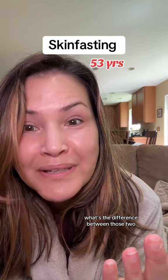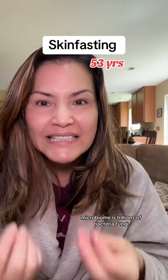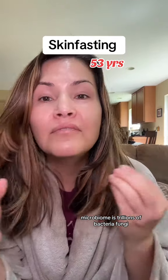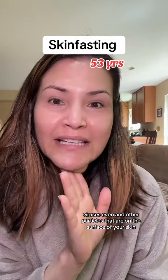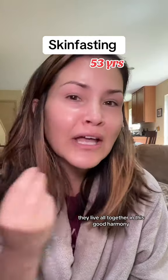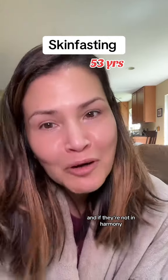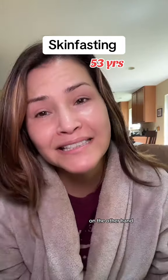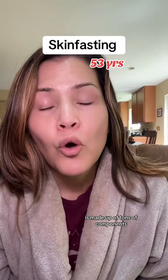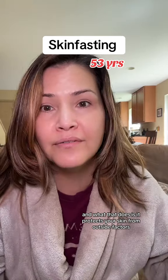What's the difference between those? Microbiome is trillions of bacteria, fungi, viruses even, and other particles that are on the surface of your skin. They live all together in this good harmony. And if they're not in harmony, then you're probably experiencing some skin conditions. Your skin barrier, on the other hand, is made up of tons of components. And what that does is it protects your skin from outside factors.